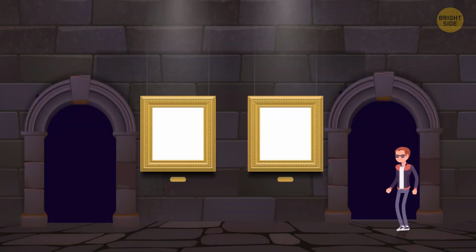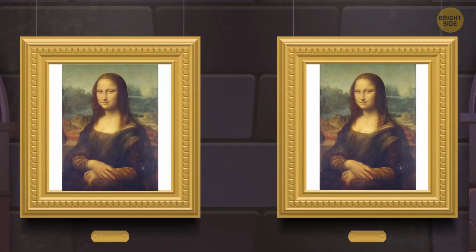You surely know this one, Mona Lisa by Leonardo da Vinci. But one of the paintings is really messed up. Can you spot the difference?